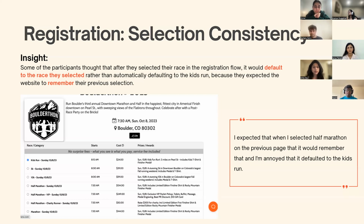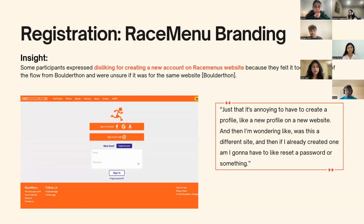Anna, you can go next. More specifically with the race menu branding, they thought that it took them to a completely different website because the colors and the branding changed. Some of the participants expressed a dislike of creating a new account, and they thought that it took them completely out of the flow. They were unsure if it was still tied to Boulderthon or not. We also have a quote to support that from a user.